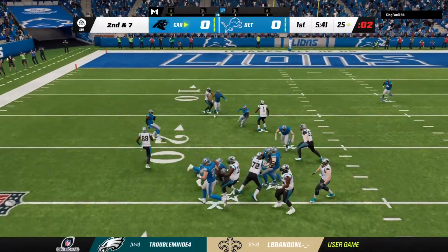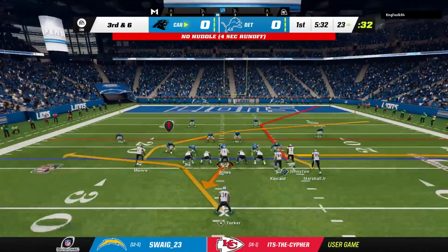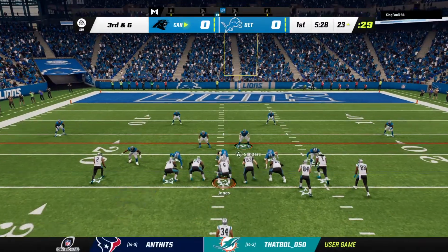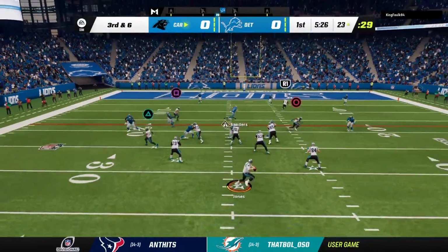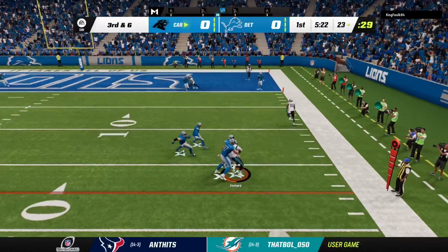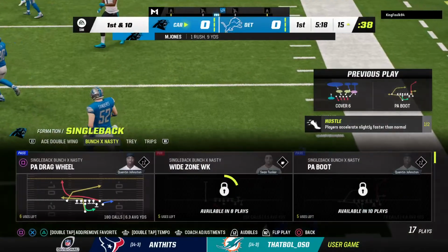Keep leaning on the running game. Back to the ground. And he's going to take this one down to about the 23-yard line. They are in need of 6 yards here if they hope to move the chains. Rolling to his right. And he'll be marked down right at the 15-yard line.